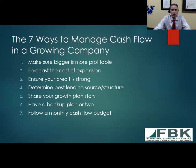So now, as a recap of the 7 ways to manage cash flow in a growing company, number 1 is you want to make sure bigger is more profitable, that as you grow, the amount that's going to drop to the bottom line is as profitable as you anticipated. 2, you want to forecast the cost of expansion, especially the initial upfront cost, and make sure that you have a good idea of what it's going to take initially to get there. And frankly, that'll lead you into the next phase of your expansion. You want to ensure your credit is strong, because if you're considering borrowing, which most likely you are, they're going to want to look at your credit history, and how well you were able to manage a small debt will give them a pretty good indication how well you manage a bigger one.